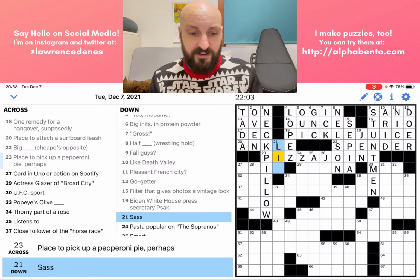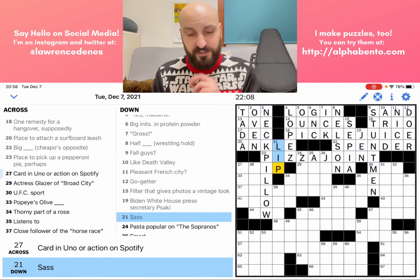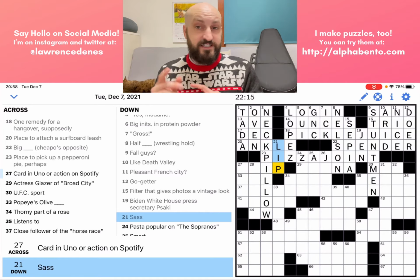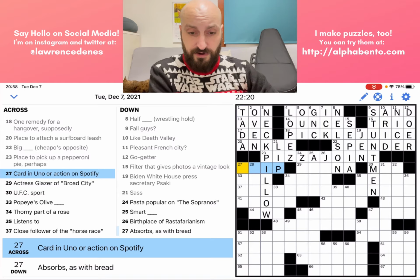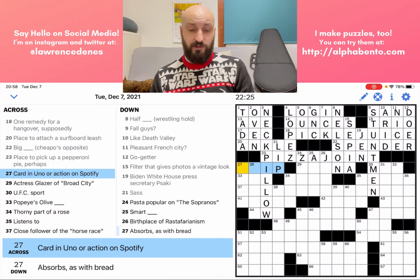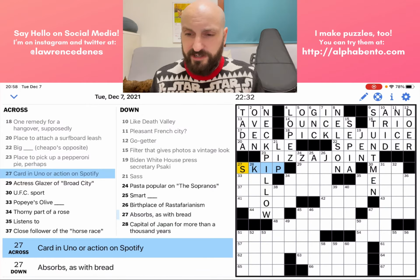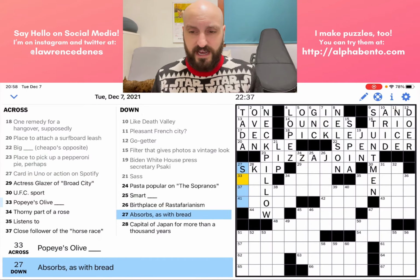Okay, let's look at 21 down. Sass, that would be lip, right? Given sass, given lip. Any one-word clue with no question mark or anything like that is just going to be straight, just looking for a synonym that you could use to replace it. 27 across, card in Uno, or action on Spotify. So we're looking for something that could be either of those, and I do believe that is skip. I'm pretty sure there's a card skip in Uno. 27 down, absorbs, as with bread.